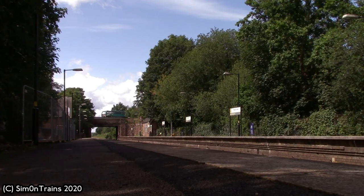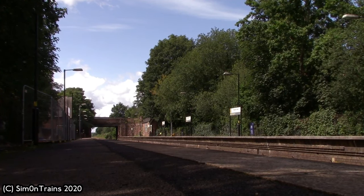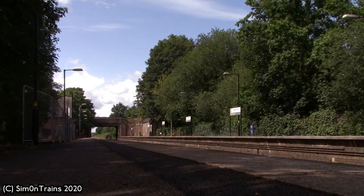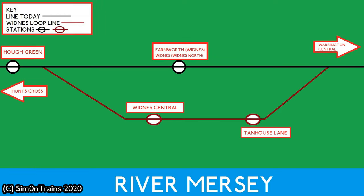This is the history of Hough Green Station. Hough Green was opened by the Cheshire Lines Committee in May 1874. It used to be a junction station for a loop line. Now I'm going to put a diagram on the screen of the loop line. The loop line closed in 1964 to passengers. This loop line was a 5 mile and 2 chain loop which had two stations on it, Widnes Central and Tanhouse Lane. But the line was kept open for freight until the year 2000.